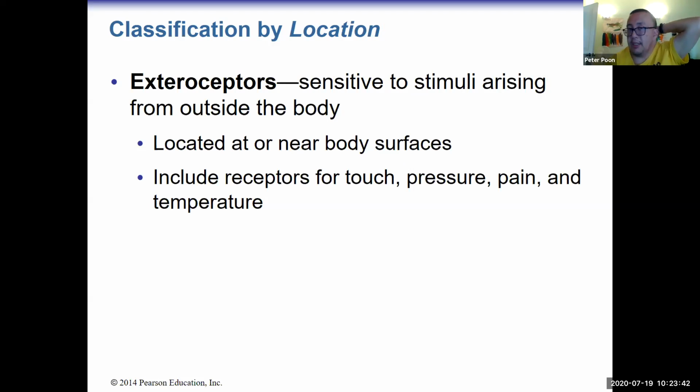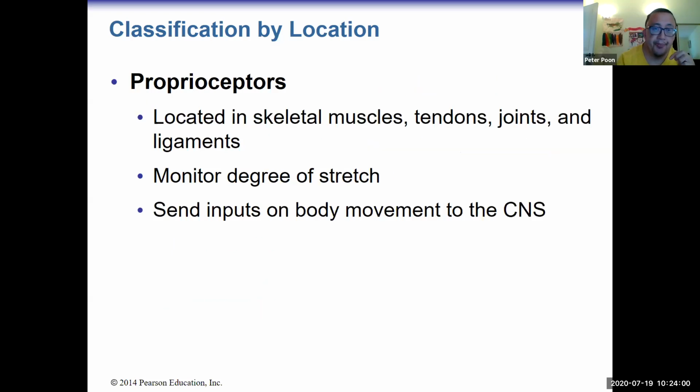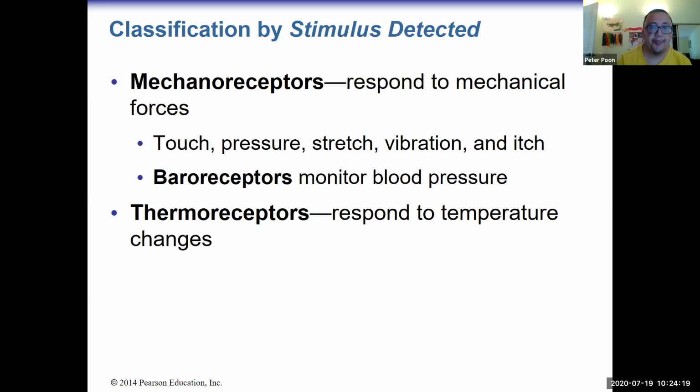So, classification by location. External receptors receive signals from outside the body. Internal receptors receive stimuli from inside, so the digestive tube, the bladder, the lungs. The last type is the proprioceptors. Proprioceptors are in the skeletal muscles, the tendons, the joints, the ligaments, and what they measure is stretch, how pulled out that receptor is.